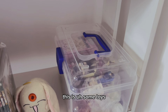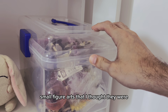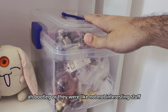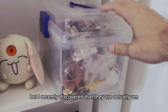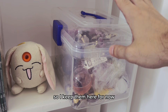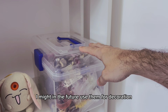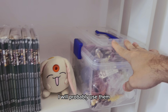This is some toys, some small figure arts that I thought were bootleg, or not interesting stuff, but I recently discovered that some of them are actually very valuable and rare, so I keep them here for now. I might in the future use them for decoration, but not in this current layout. When I have something more definitive, I will probably use them.